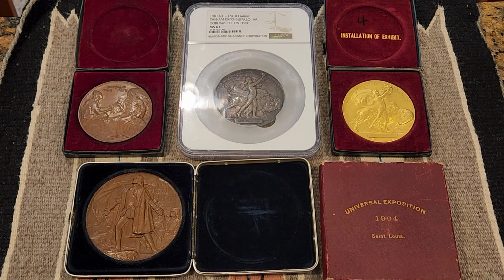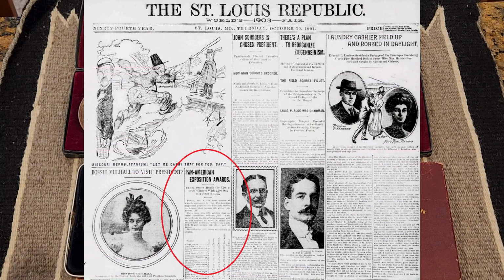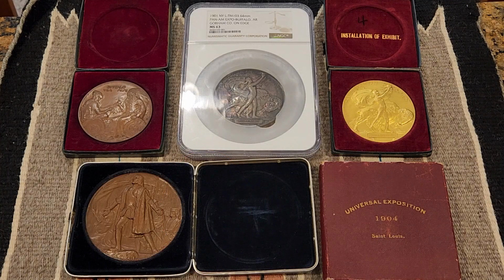So the exact mintage of the medals remains somewhat in doubt. Again, how many of the Pan American medals were made? How many survive, and where are they? One official medal count from a contemporary St. Louis newspaper article that is accessible through the National Archives puts that total medal count at just 3,193. That's a figure we will revisit many times.